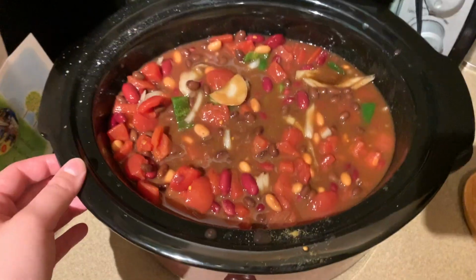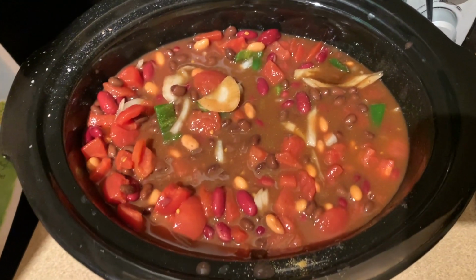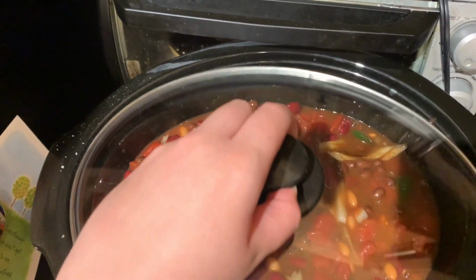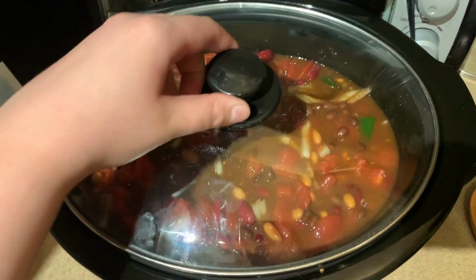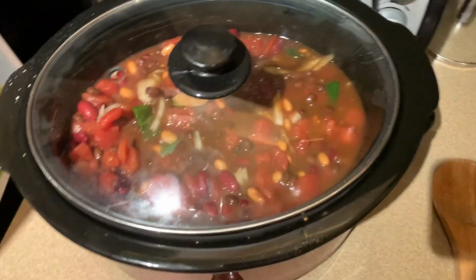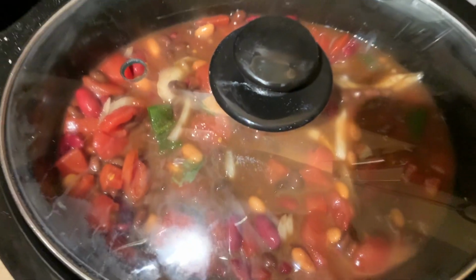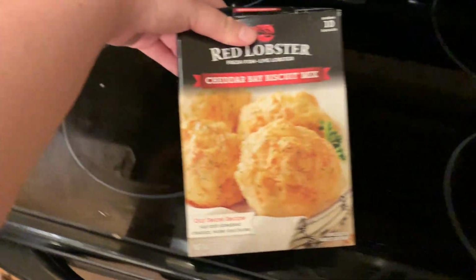Chili, oh, I just burned myself. Chili is going. I'm gonna put the lid on. It's very watery now because it's gonna be cooking for like the next 4 hours. So obviously when it's been cooked for a while, some of the liquid is gonna come out and it's gonna be nice and thick. So I'll show you at the end, but it looks so good. And then once it gets a little bit closer to being done, I'm gonna make these.